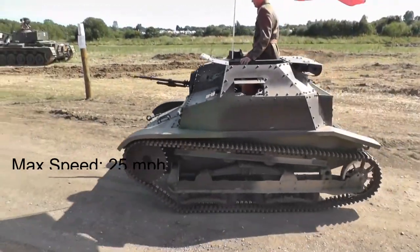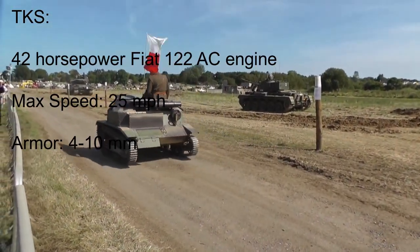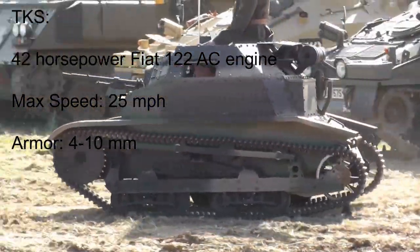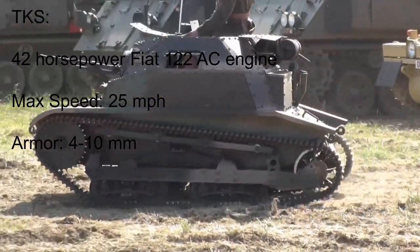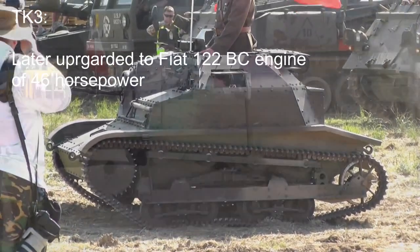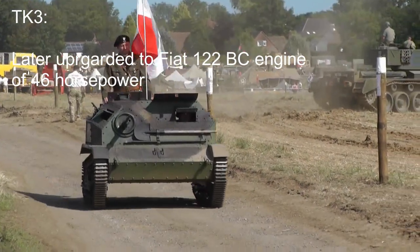A variant of the TK3, the TKS, had improved armor of 4 to 10 millimeters, wider tracks for better traction, and had an improved 42-horsepower engine called the Fiat 122AC. The TK3 was later upgraded to have a Fiat 122BC engine of 46 horsepower.